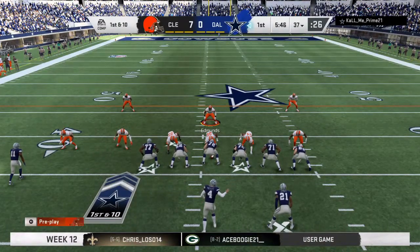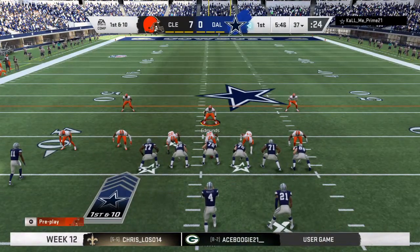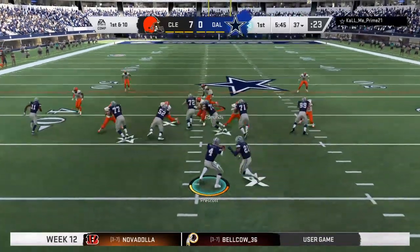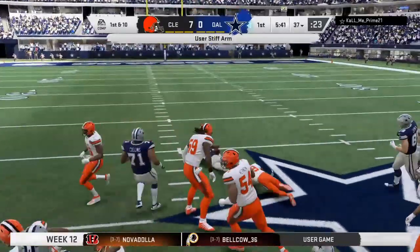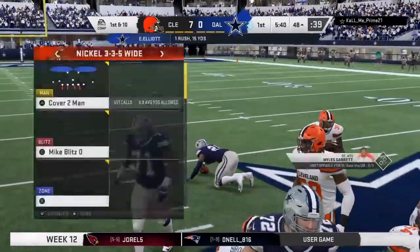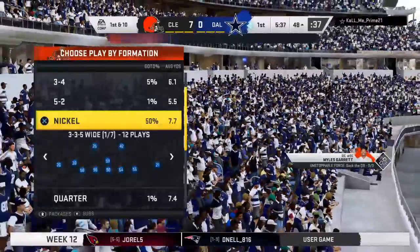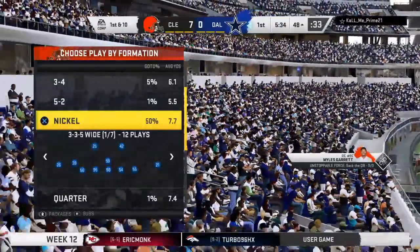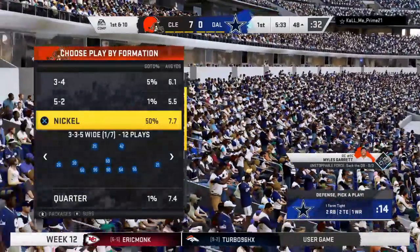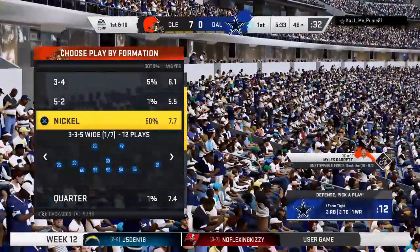We're going to 54. Here's the first carry for Ezekiel Elliott. And he'll be taken down, but not before he gets into enemy territory. Give him 15 there, and the Cowboys have a first. A tough run by Ezekiel Elliott, the 4th overall pick in the 2016 draft.